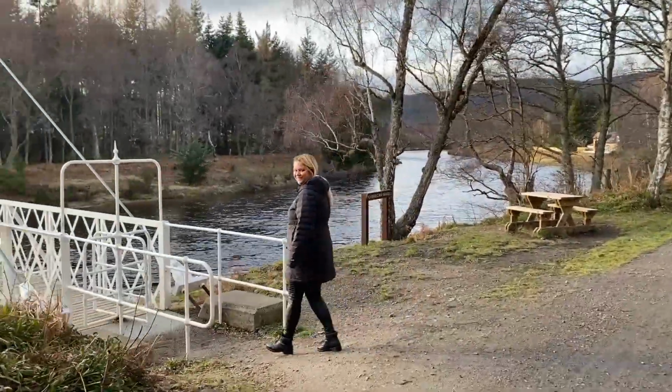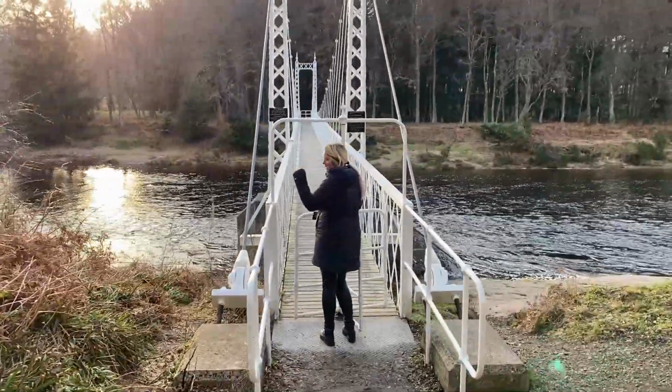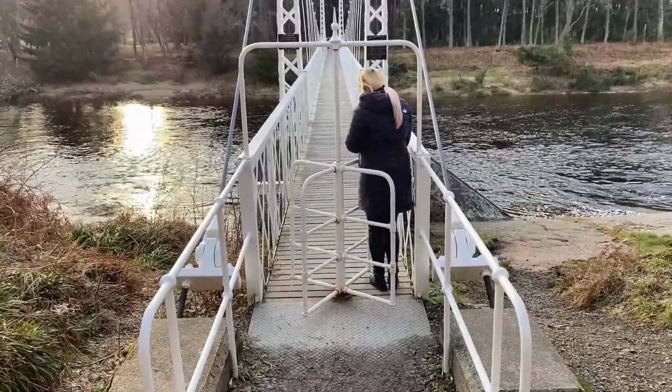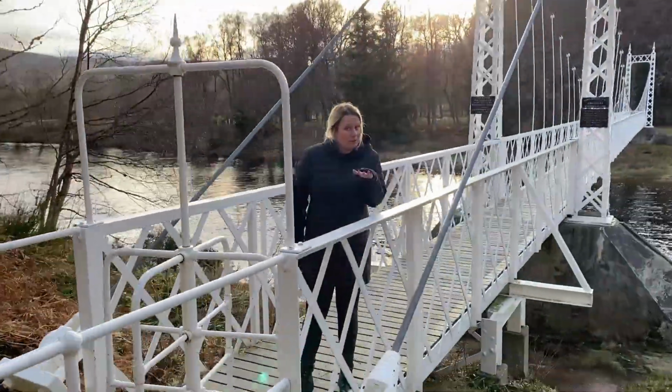Turnstile. Think you're at football? Football! I want to touch it with my hands because, you know, still need to be careful with COVID, people.